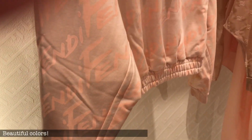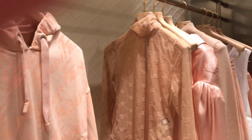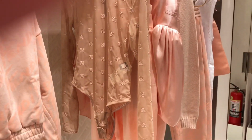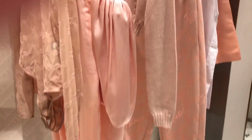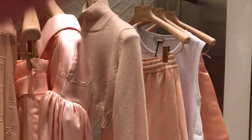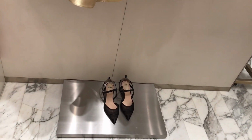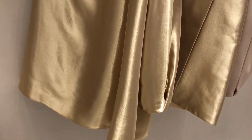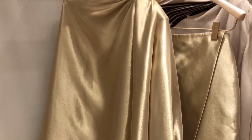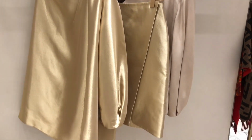So I believe we are on Pink Heaven here. Love this one. Love the ready to wear. Love the color as well. Love how they styled the entire store. As you are going to notice, they have styled this depending on the color palette. So now we are checking out the neutral gold tone palette.